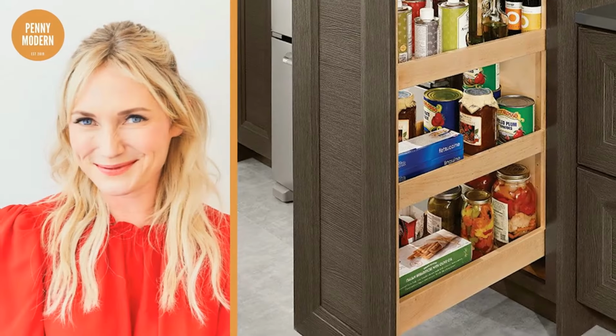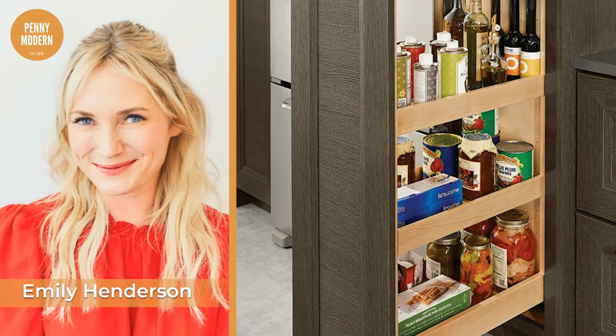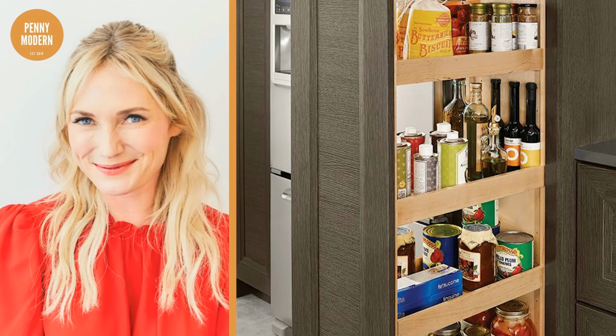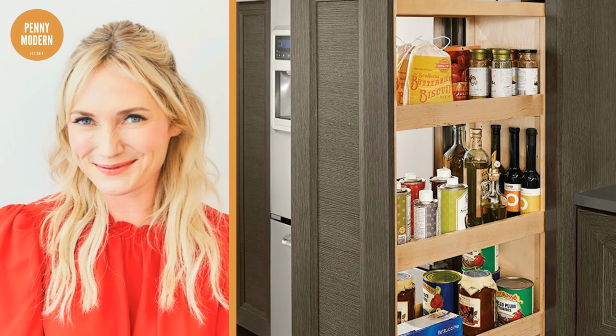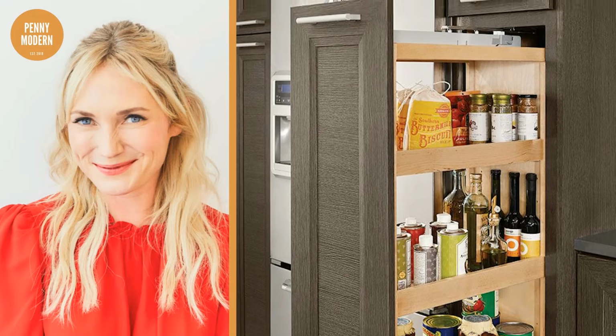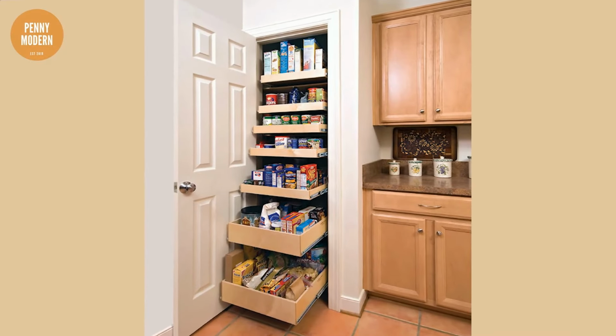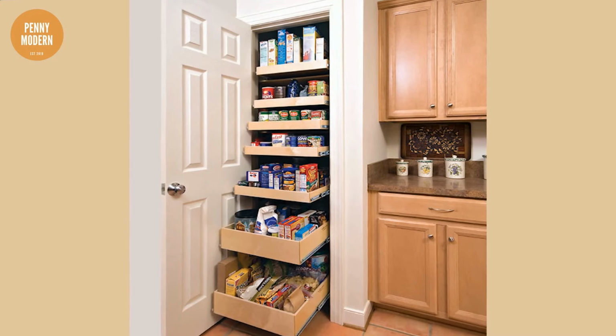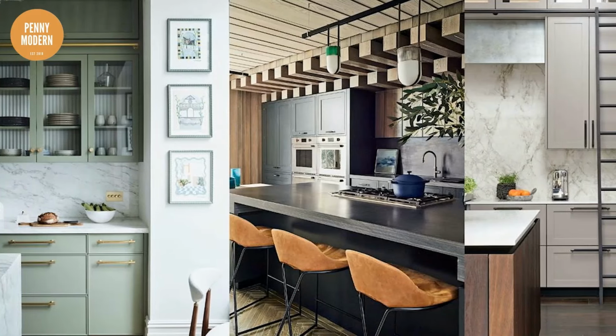in the back. Emily Henderson, who is all about practicality, suggests pullouts can make a deep cabinet feel much more accessible and prevent items from getting lost in the depths. You'll be amazed at how much space you save and how much more organized your kitchen feels with just a few of these additions. But don't stop there.